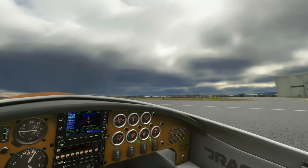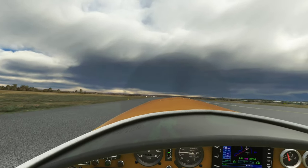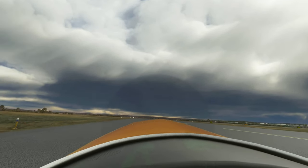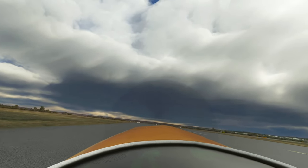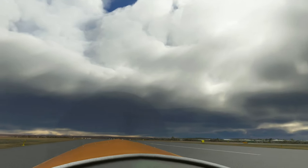The only downside is I can't see over the top. I mean, I know I can lean up, but it's going to look weird on the camera to you. But, you know, these are the things in VR here. I really feel like I should be flying this from a chaise lounge or something.